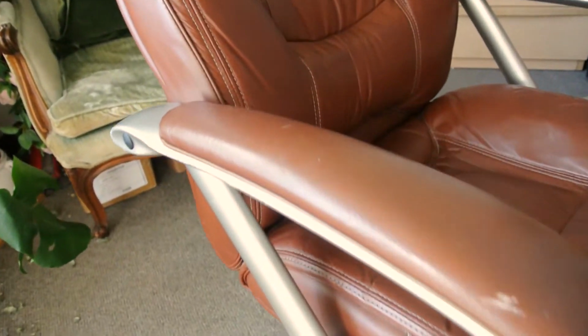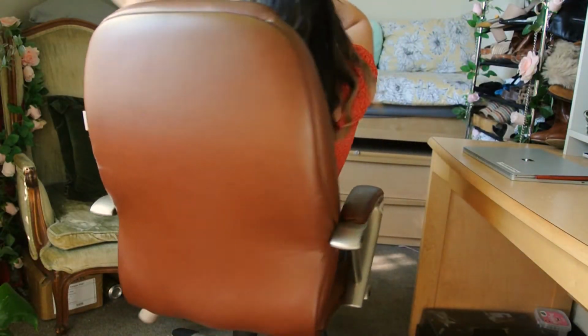My desk chair is probably my favorite part of this desk. It's so comfy. I got it for 15 bucks off of Facebook Marketplace. If you're ever looking to thrift furniture, definitely check out Facebook Marketplace. They have like a lot of stuff that people post on there, and usually it's pretty cheap. I love this chair, super spinny and really comfortable, and I love the brown color. It kind of gives me like old man office vibes, but I think it really looks good with the colors in my room.